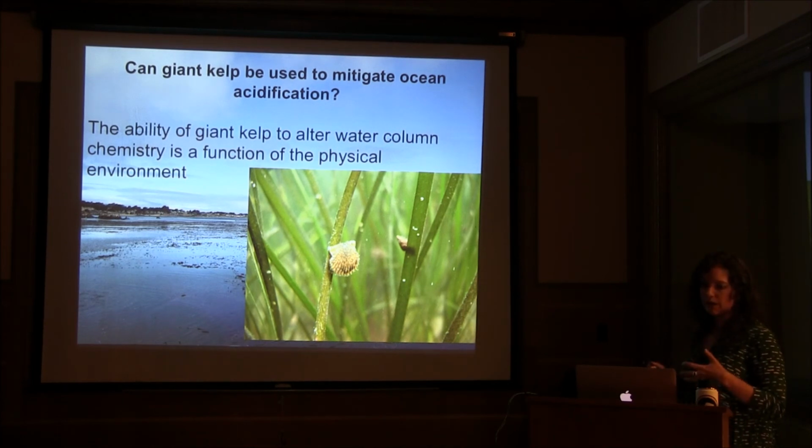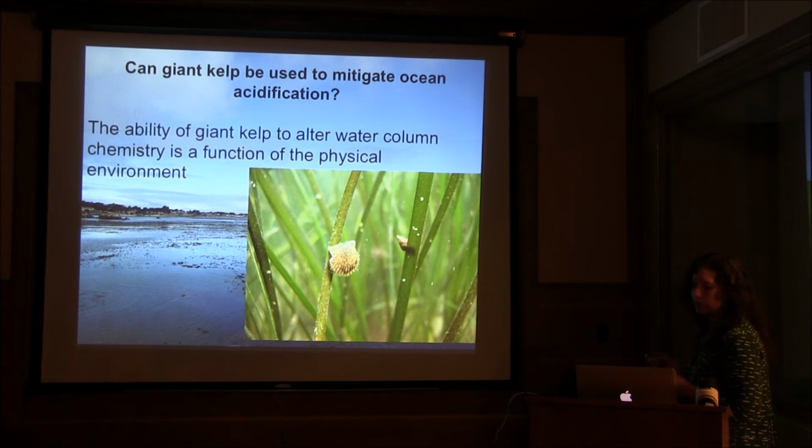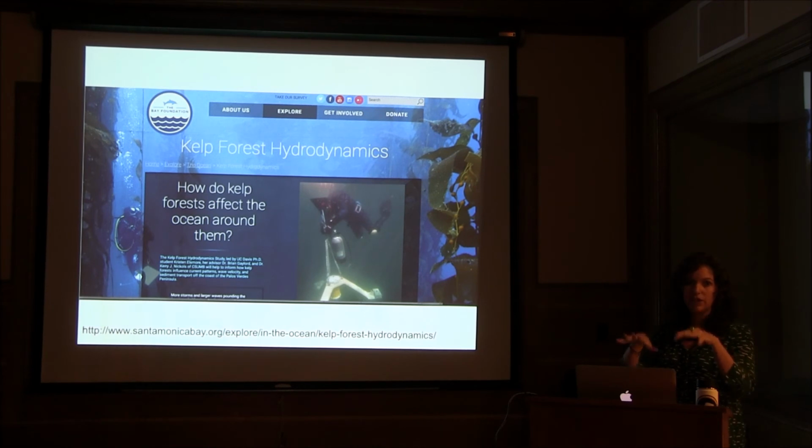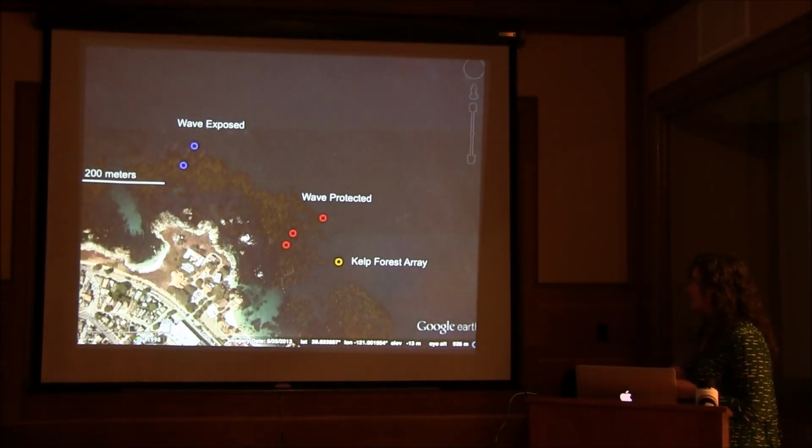But you really have to combine the physical data with the biological data and biogeochemical data to try to get at this. And then I'm collaborating with the Bay Foundation on some work. They're doing some kelp forest restoration, and so we're looking at how the hydrodynamics of the kelp forest change as the kelp is growing in, and then we'll start looking at some of the biogeochemical questions. I will be returning to Monterey over the next couple summers with funding from NSF to look more in depth at these patterns that I observed.